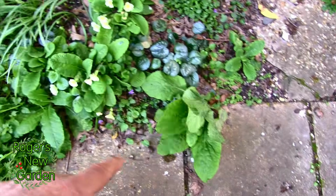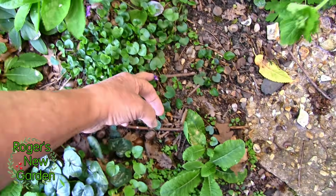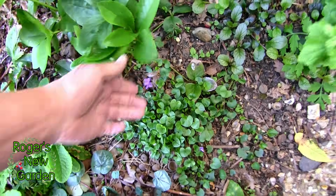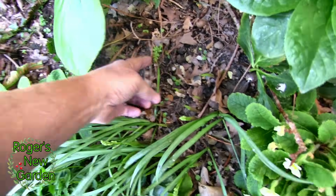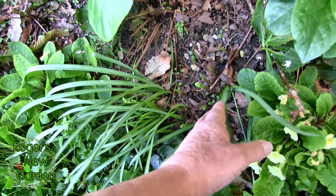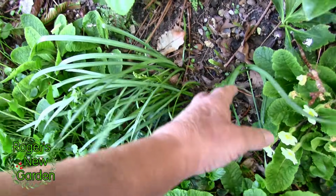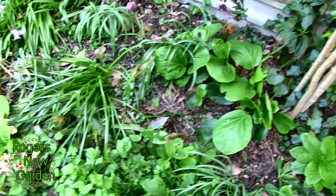Little primroses dotted around. There's a violet here that's coming into bloom. That's our native wild violet. Oh, it's a sign of life on one of the ferns. Tiny little frond. And this is the lily of the valley coming out. That's going to be in flower soon. Be nice. Highly fragrant, that is.